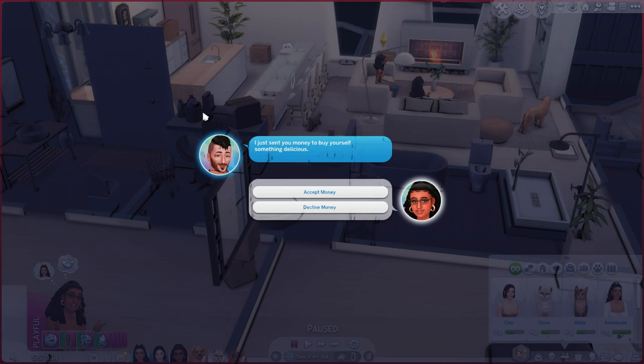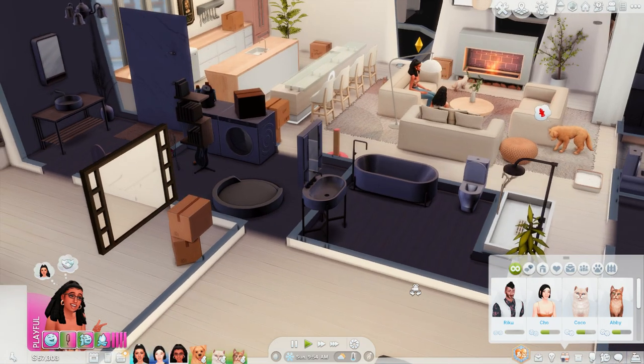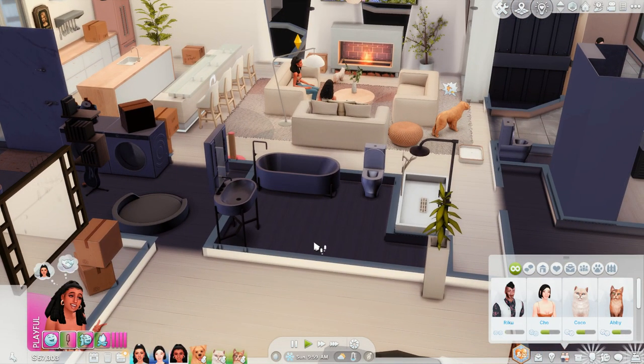Riku! First, you're asking Cho if she has good intentions with you, and now you're giving Phoebe money to buy herself something delicious. Interesting. I got the side eye on him. Oh! 119! To buy something to eat. 119 simoleons. Wow, that's all I can say about that.